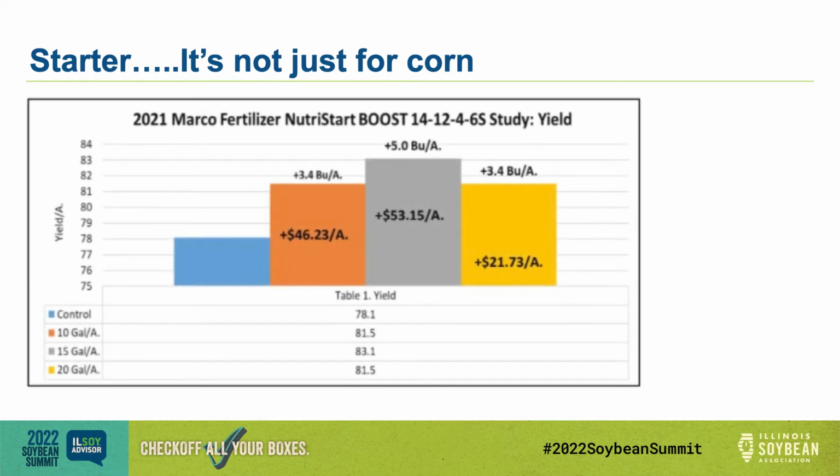So some great research by Jason Webster up at the PTI farm is showing some really great responses out of starter. So this is utilizing Marco's NutriStart Boost. Pretty simple formulation, 10-30-40 ATS. And they're putting it in there with their Conceal product. Look what they're gaining. At 10 gallon, 3 inches out, half an inch down, we're picking up 3.4 bushel this year and 5 bushel at the 15 gallon rate. We're positive returns right there on our investment.